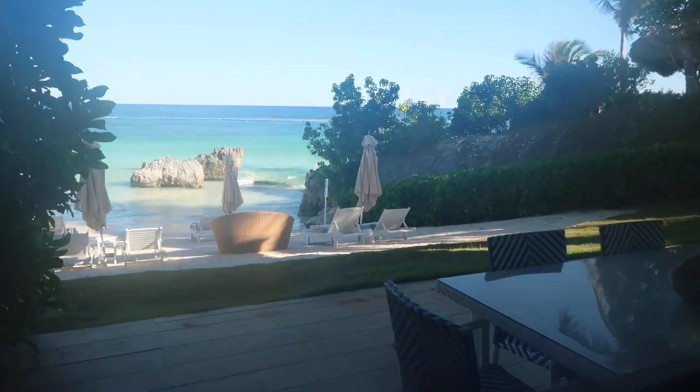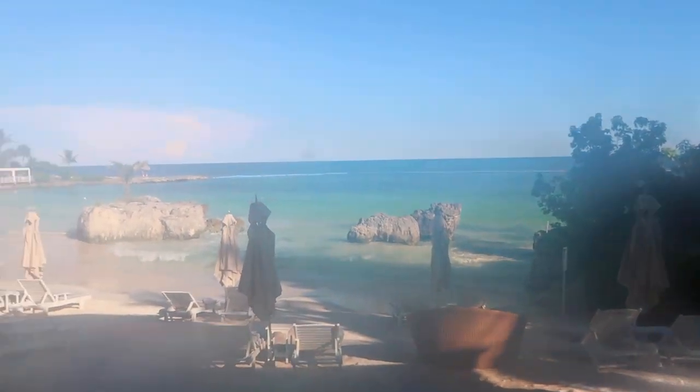Let me first start off with the view. There's not a lot of people at the resort, which is so nice. We were at the pool area when we were taking our little tour, and no one was there. Everyone's down at the beach, but not even a lot of people are at the beach. It's beautiful. Let me just show you. We're gonna have to make this quick because it's fogging up because it's so humid, but this is our view.